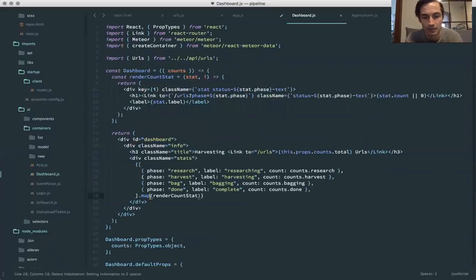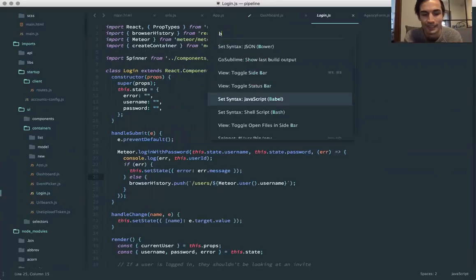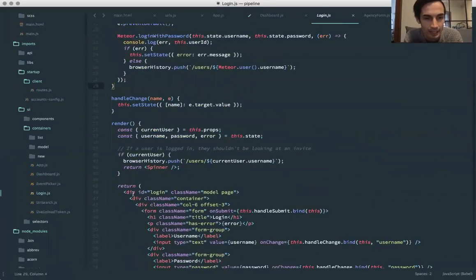Dashboard's actually a great start. Like in dashboards, oh, it's also functionless. Sorry, I've been refactoring a lot of stuff. I need to find an easier one, here we go. Login, let's use login, because it looks a little more like our classic one, we've got the handlers. These are all the places where we actually handle the functions.